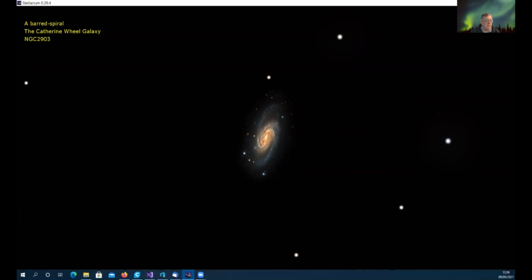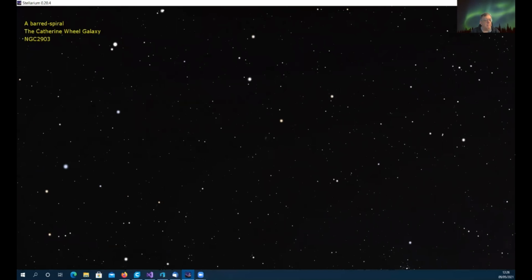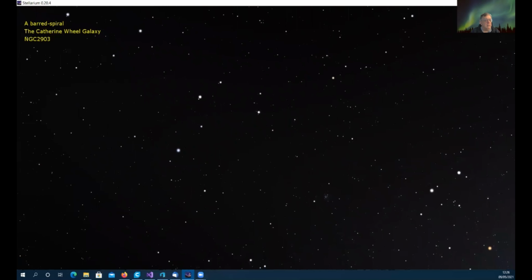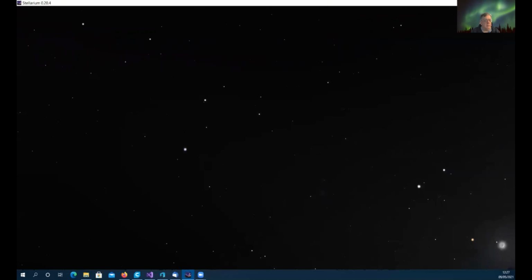Lovely spiral arms emanating from the ends of the bar there. So that was Leo the Lion, very much the realm of the galaxies. There are many more galaxies to find in this part of the sky, as we shall see. We'll now move on and we'll just pull back.